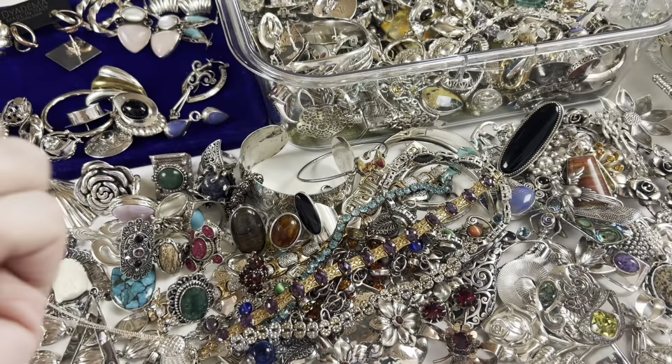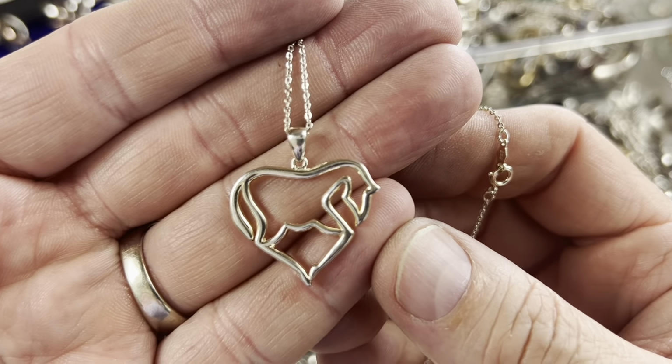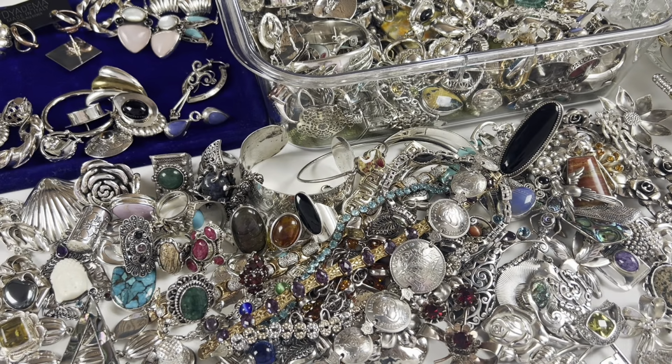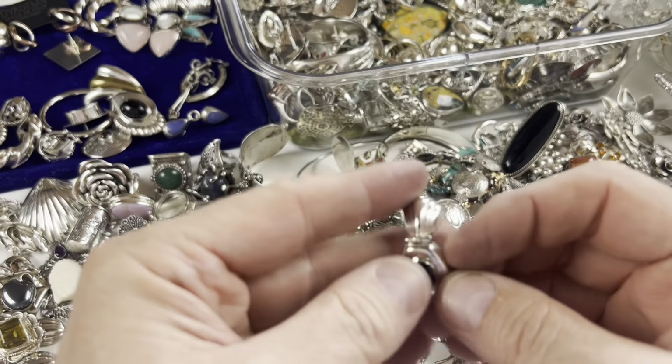All right, what do we have here? We have a necklace with what looks like a combination heart and horse. Is that what you see? A heart and a horse? Horse's tail? My hands are so dirty right now. Wow. Yeah, I need to keep my fingers off camera. It's hard to keep my fingers clean when I touch all this stuff.